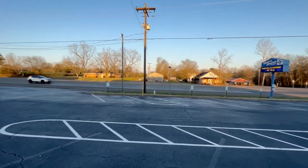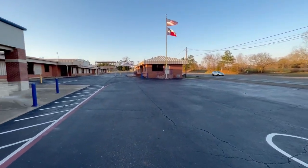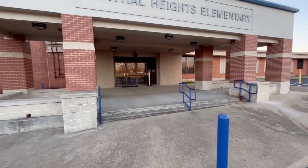As you see, our elementary and main admin building is right off of Main Highway, Highway 259, which goes north of Nacogdoches.